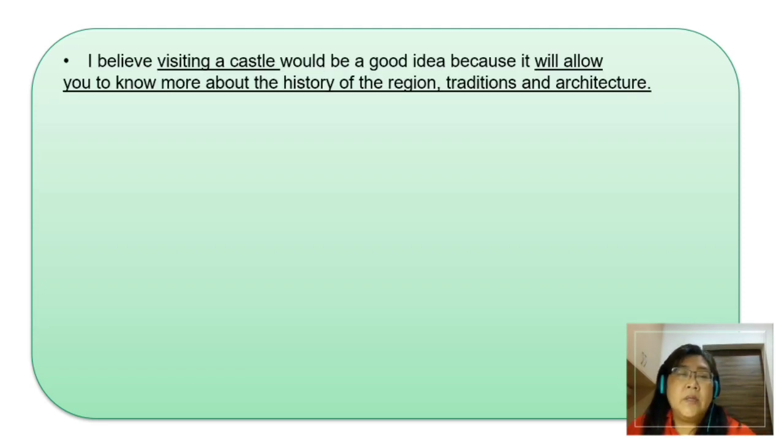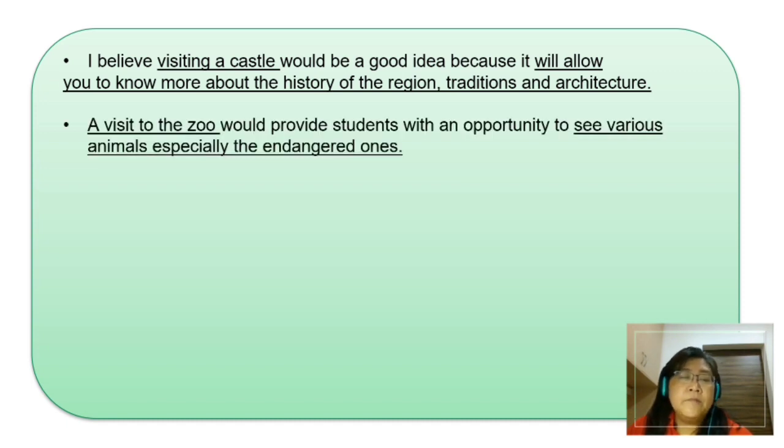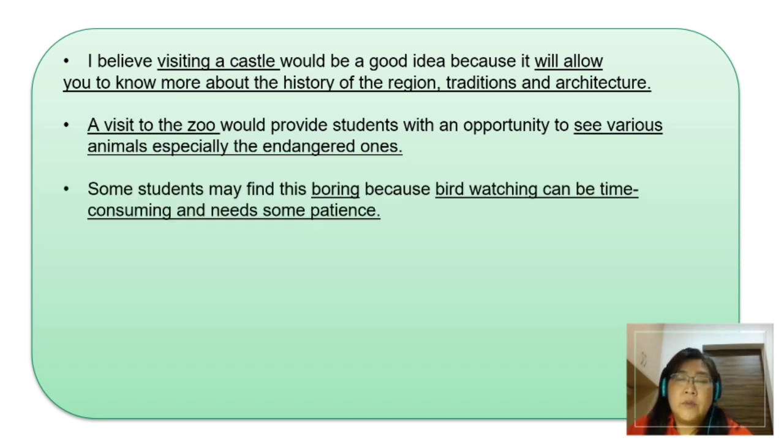These are a few sentences that you can use in your conversation. Example, I believe visiting a castle will be a good idea because it will allow you to know more about the history of the region, tradition, and architecture. Number 2, a visit to the zoo would provide students with an opportunity to see various animals, especially the endangered ones. Number 3, some students may find this boring because bird watching can be time-consuming and needs some patience.